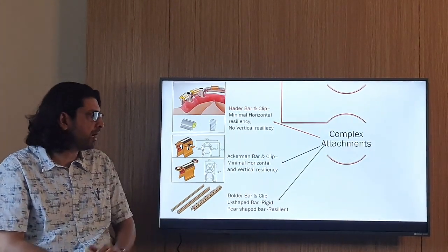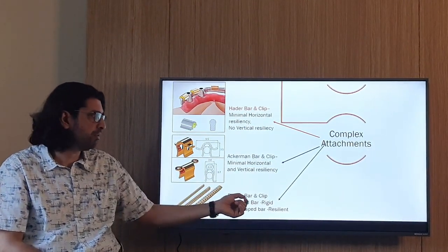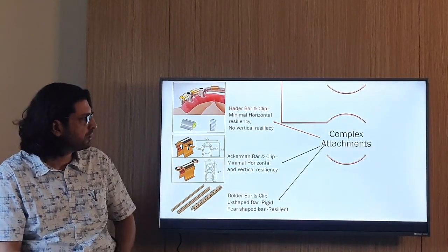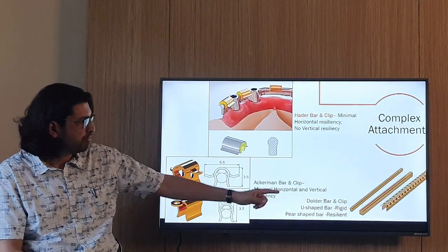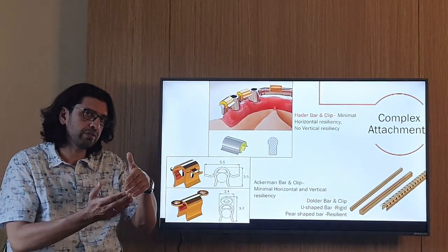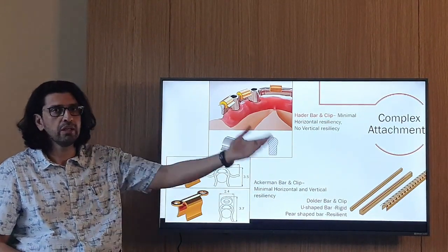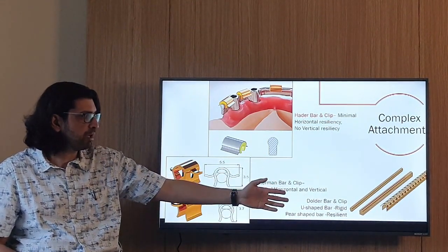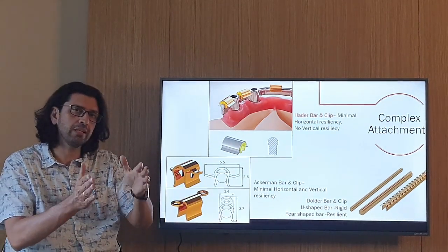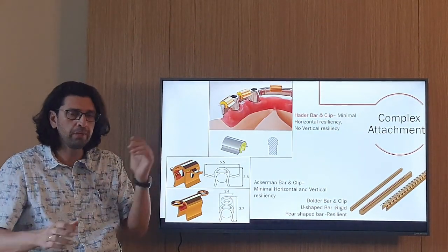And you also have Dolder bar and clip, which is the U-shaped bar, which is rigid, and the pear-shaped bar, which is resilient. If you look at this, if I get a magnified picture there, if you look at that bar, on the first bar, you can see that it is tapering downwards. When it's tapering, it's a pear-shaped bar. The U-shaped bar is the one to the left of the diagram. So that one has parallel sides. So when the clip goes into the parallel side one, it's really rigid. It doesn't allow any rotation. So you need to choose which one you want depending upon your situation.